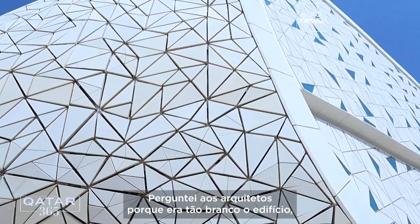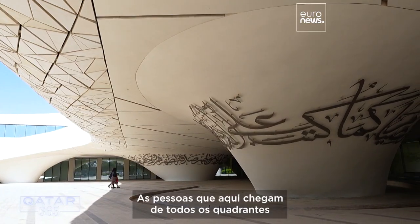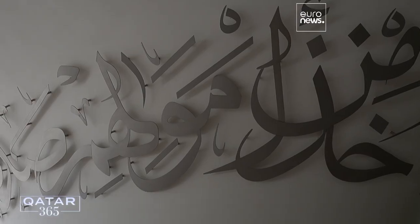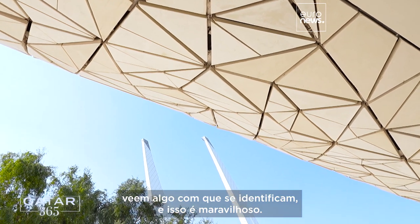I asked the architects, why is the building so white? And they said, the people who come here bring the color. So when people come here from all walks of life, they will see something that they can identify with. And it's beautiful that way.